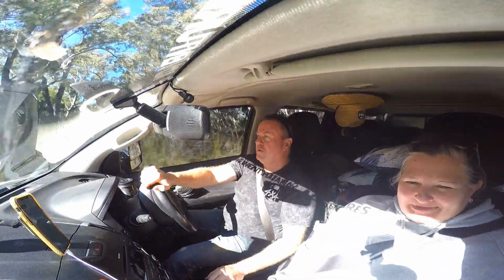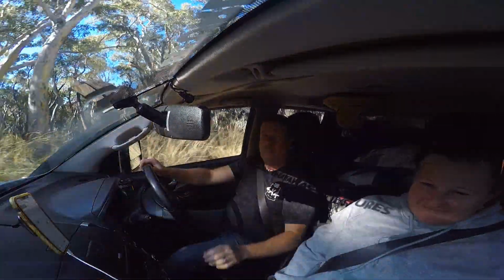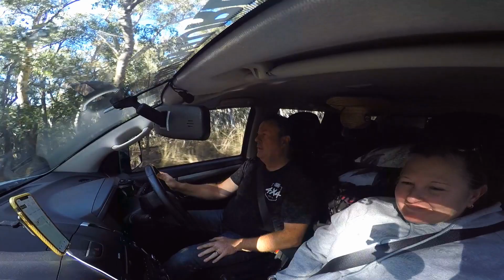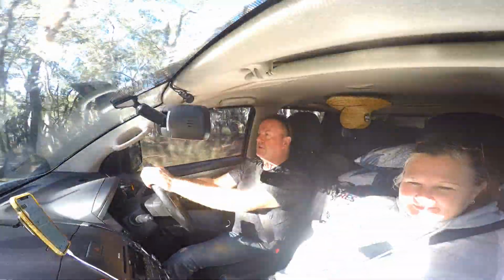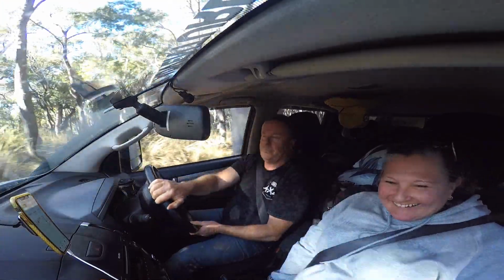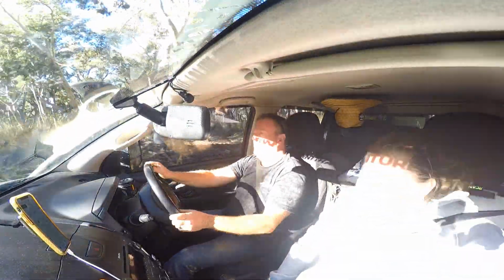On Lederman's fire trail now, and I believe there is an old, I don't know if it's an old miner's hut or an old cattleman's hut. It's one of the two, down at the end of this track. So we're going, that's, holy dooly. So, can you pick my kidney up? It's on the floor.